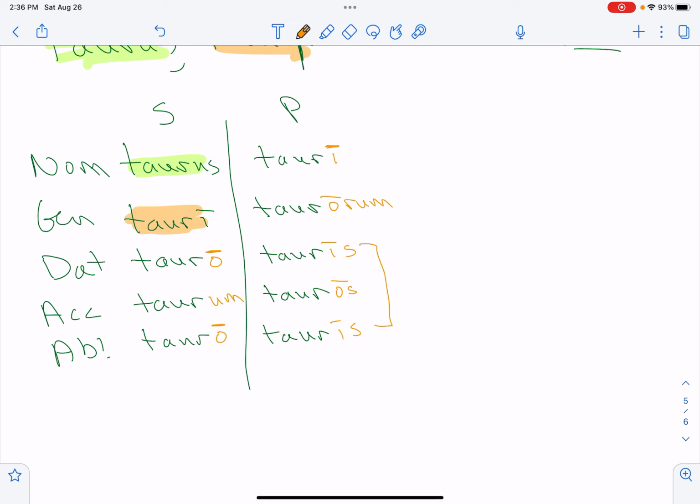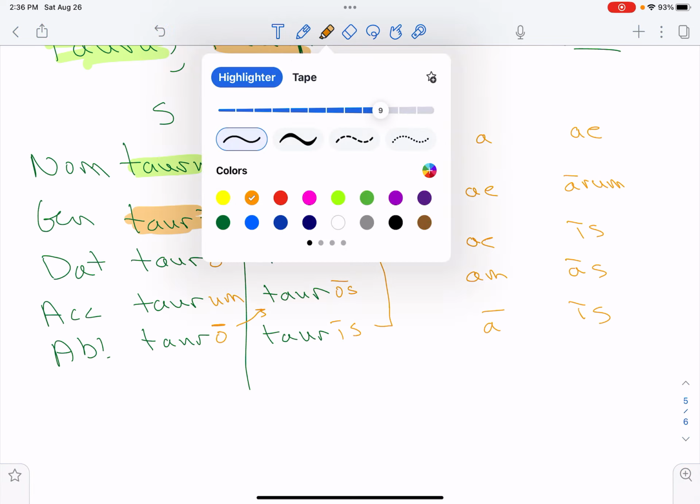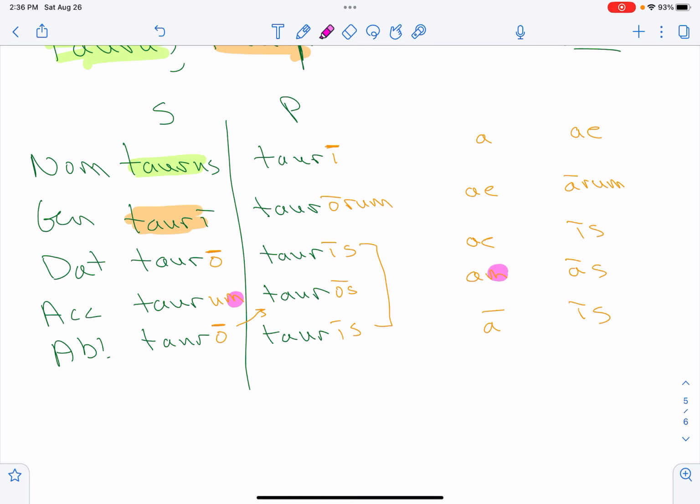And you can start to see some patterns also between the first and second declension here. So the first declension, just to remind you, was a, ae, ae, am, a, and then ae, arum, is, as, is. So notice that the accusative singular for both of them ends in an M. The ablative singular for both of them is a vowel with a long mark. The dative and ablative plural, well, we can look at the genitive plural, orum, arum. The dative and ablative plurals are exactly the same. And then the accusative plurals end in an S. So there are some patterns, and those are going to continue throughout all three, and then eventually all 5 declensions.